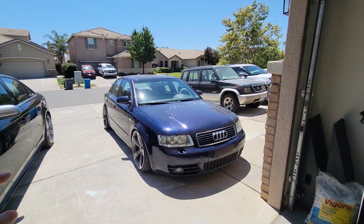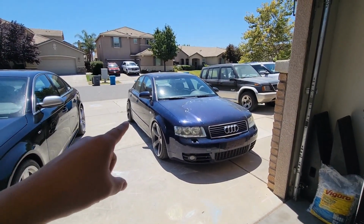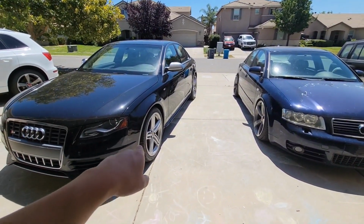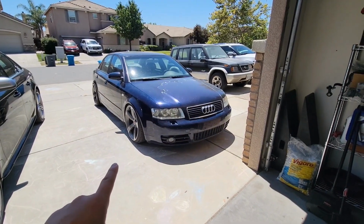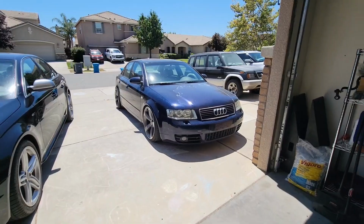So if any of you guys are interested, you can hit me up on IG. The car will definitely not come on the rotor wheels. It'll probably come on these peelers actually. If not, then just its stock 17-inch 5-spoke wheels that I have sitting in the back. So let me know what you guys think about the new B8 S4, but not new to me, daily driver. I really like the B6 A4 because it's one of my favorite body styles, but it's just a little bit too slow for me, and it doesn't have certain features that the B8 S4 has to offer.